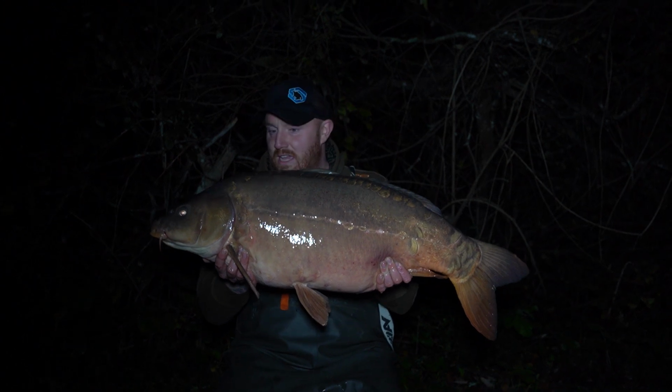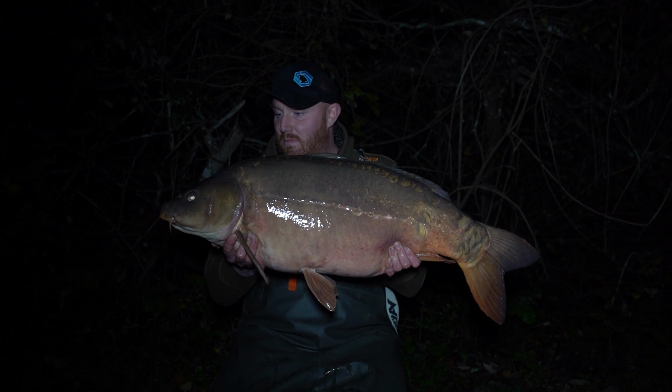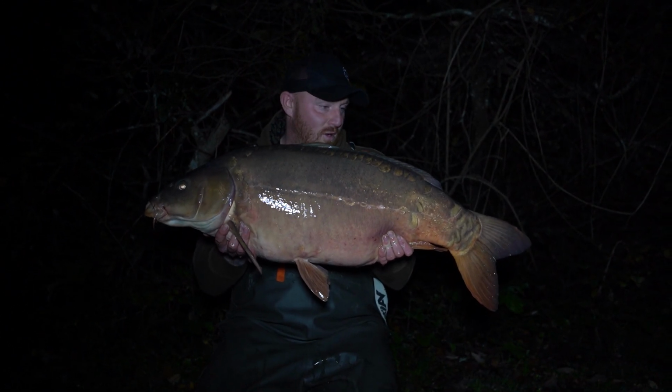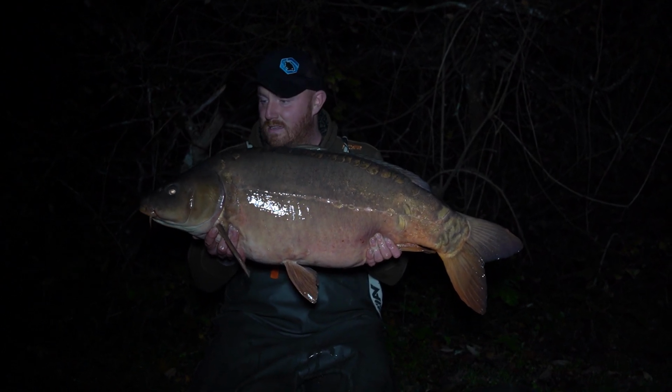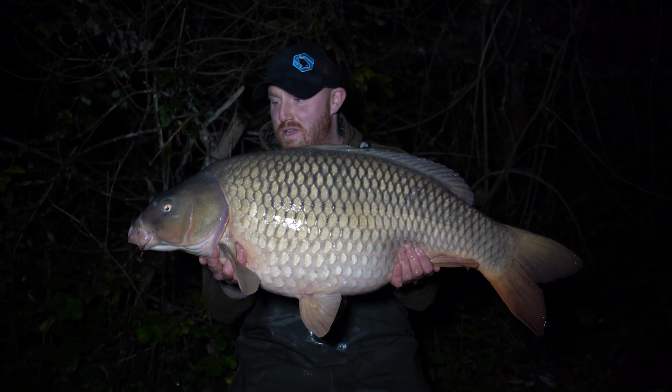So yeah, we finally started. Hopefully now we can keep that spot going and hopefully something a little bit bigger will turn up later on. But what a cracking fish to start the trip. Look at that, absolute peach. Get in there, beautiful.